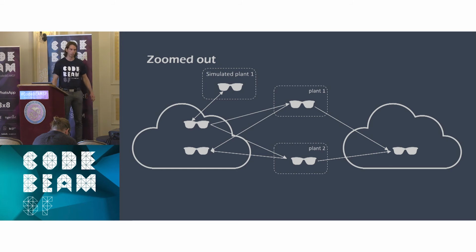All connected with the EMQ implementation of MQTT, which is Erlang. And as this is the very core of the architecture, the Erlang community here should be very proud, because as you know, it works. And if it crashes, it gets up and running again.